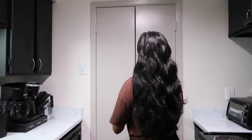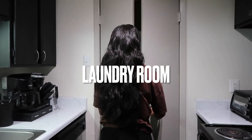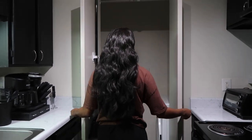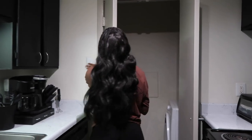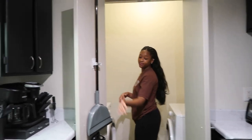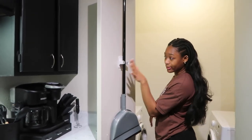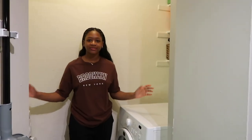Okay. All right, now let's get into the laundry room. Oh, let me turn the light on. Everywhere's just so dark. Okay, this was a genius idea. I know. I hung the broom up on the door. Genius. I know.